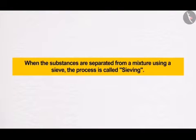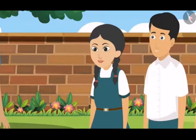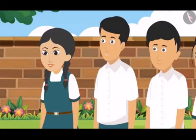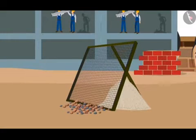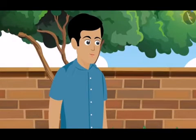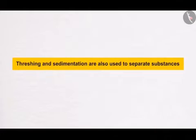Sabina is right. In this way, when the substances are separated from a mixture using a sieve, the process is called sieving. Can anyone tell me where else this type of process is seen? Yes, we separate the impurities from the flour by sieving before making the chapati. I have also seen a large sieve at the construction site. It helps separate the pebbles from the sand. Very good. Separation of substances is done by many such processes. What are the other processes? Threshing and sedimentation are also used to separate substances.